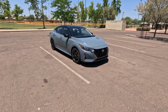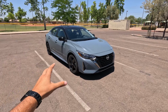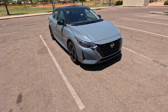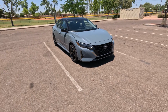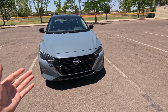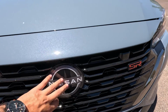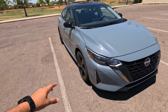Now getting right into it, this particular SR is of course finished in what Nissan calls gray, but it does have very much a bluish hue to it, but lots of nice metallic sparkles in it as well. The SR features its own sort of exclusive trim finish. Note we have this black roof, black mirrors, and in the front here, we can take a look at our 2024 refresh, which happens to have new LED headlights that look quite nice and I think improve the look of the Sentra. We also have the new Nissan badge here front and center, and of course the SR badge, noting that this is in fact the top of the line trim model.